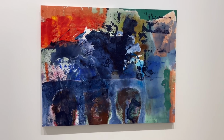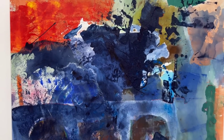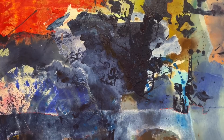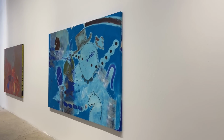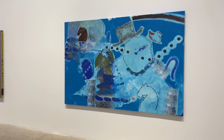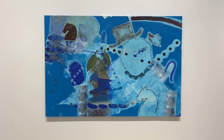So Price was born and raised in Macon, Georgia, and he served for 4 years in the Navy, which enabled him to go to college on the GI Bill. So he went on to receive an associate's degree from Middle Georgia College and a bachelor's degree from the Art Institute of Washington. And Price is known for creating works that live in this space between abstraction and figurativism.